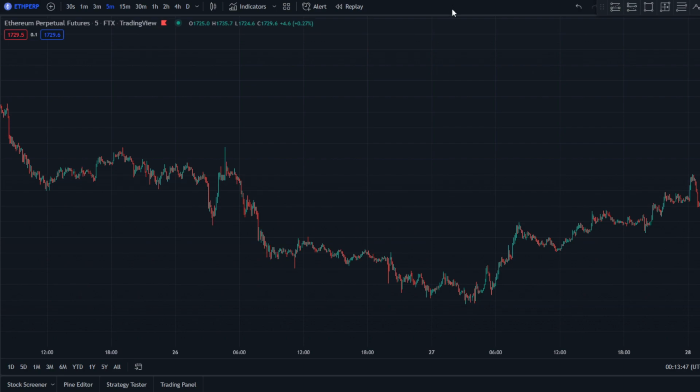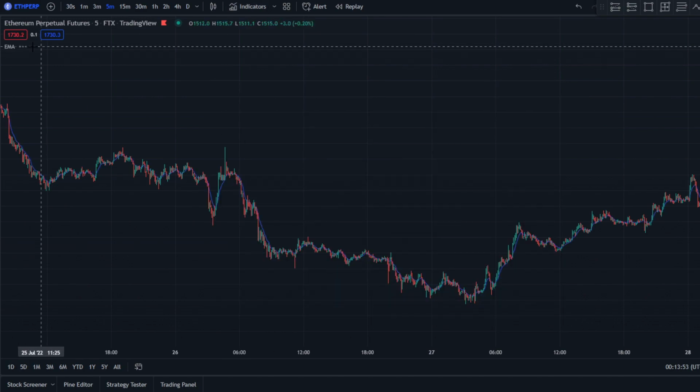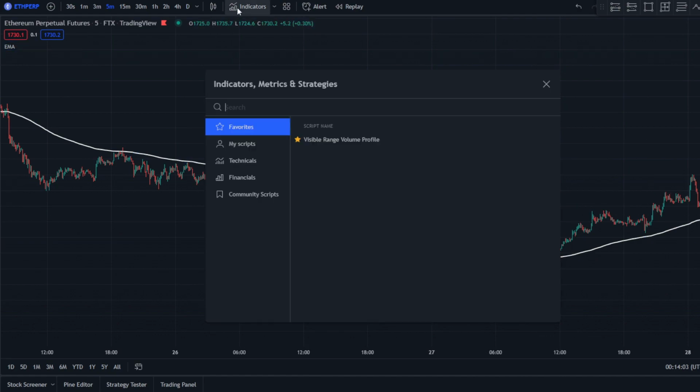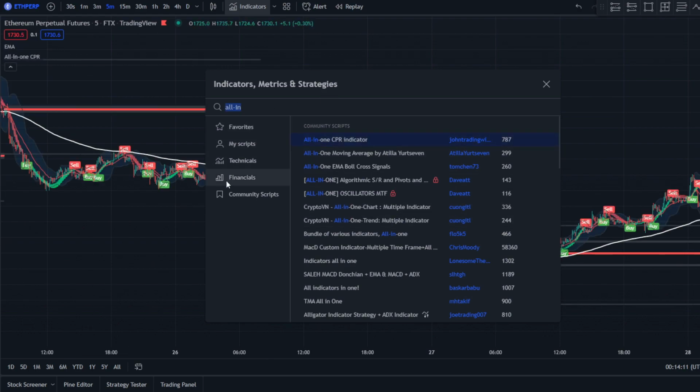So anyways, I'm going to show you guys the indicators that you'll be needing. First up will be your 200 EMA. So for this, click on the EMA, change the length to 200. Style wise, you can change it to anything you like. I'm going to make it white in color. Next up will be your all-in-one CPR. So just search all in and you click on the first one, all-in-one CPR indicator.